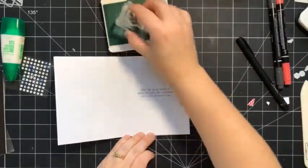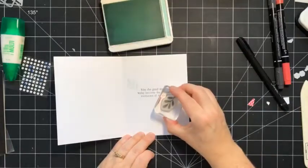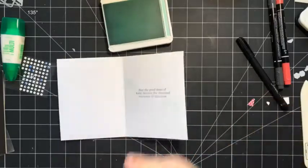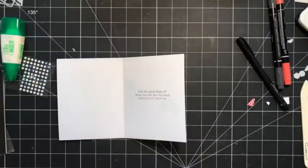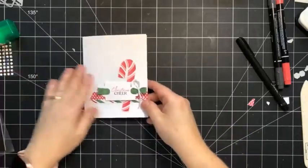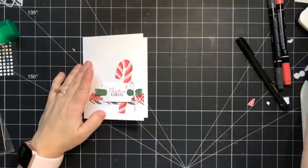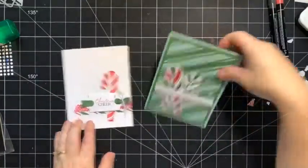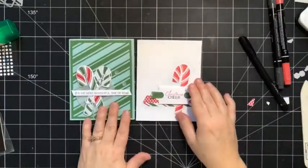All right, and I'm going to do the exact same thing that I just did on the other one. That brings in a pop of that pool party color as well. And there we go. There is our second card. So let me pull in the first one. Okay, so there are the two cards that I created using that suite.